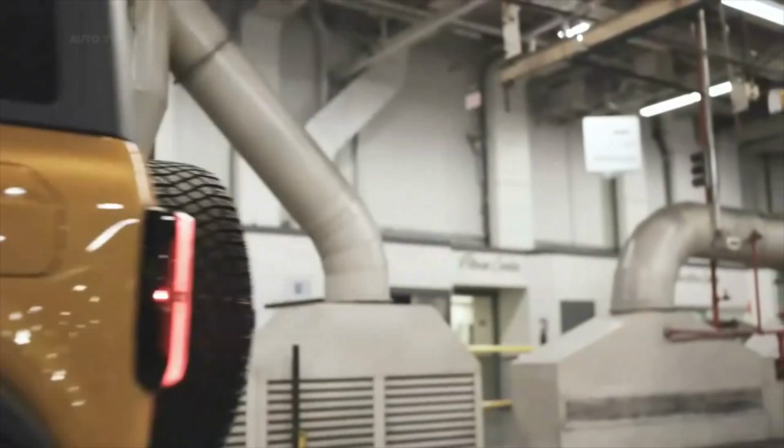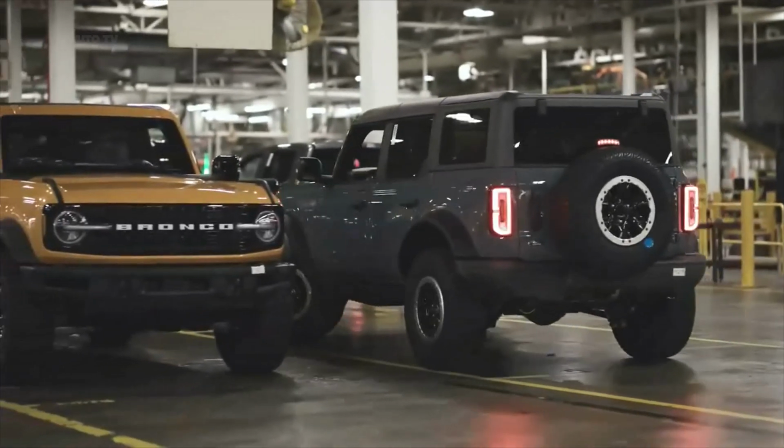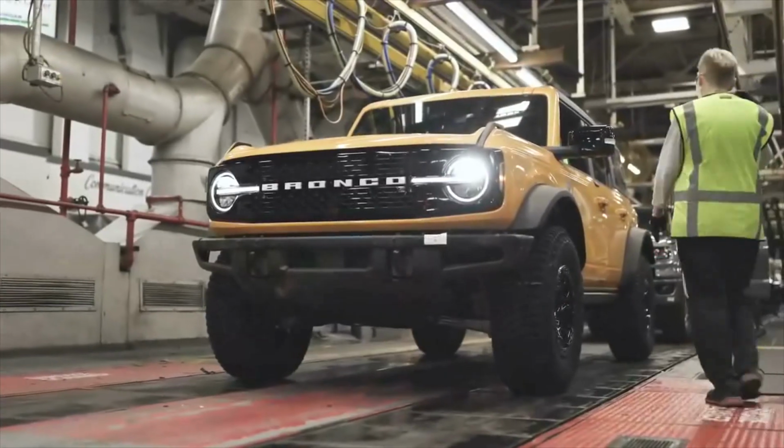Bronco owners can also choose from an extensive lineup of more than 200 factory-backed accessories added at the dealership for maximum personalization. The modular design of the Bronco allows for a vehicle as unique as each customer.